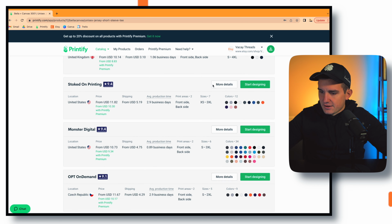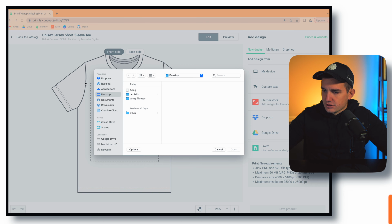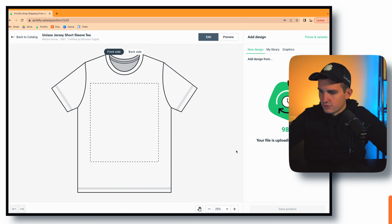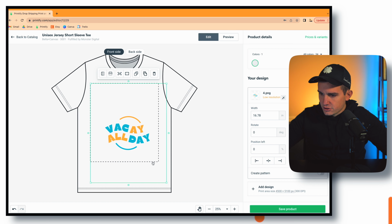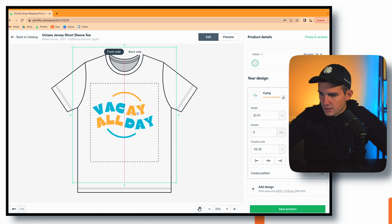And as you can see down here, there are a lot of different sellers or print providers that you can choose from. And I've personally worked with Monster Digital a lot in the past. They always have really good quality and shipping speed. Hit start designing. I'm just going to upload it from my desktop, and the design we're using is vacay all day. So I hit upload and then center it on the shirt. This dotted line here shows the print area that we have to choose from. So we want to use most of it, but not quite all of it.